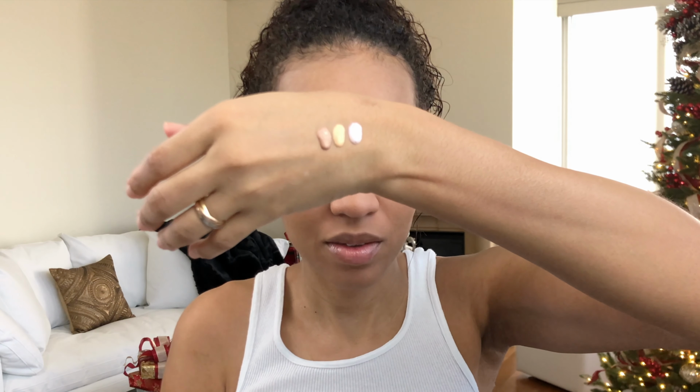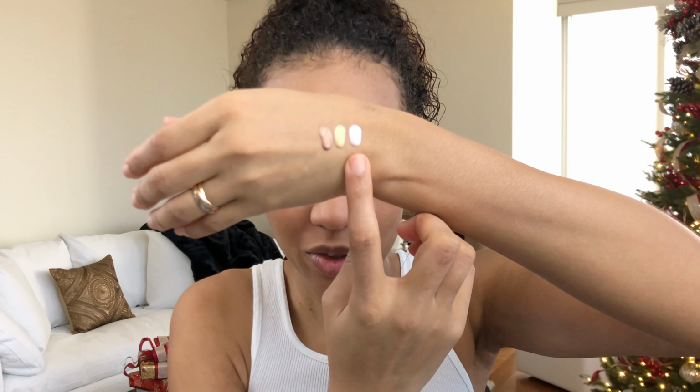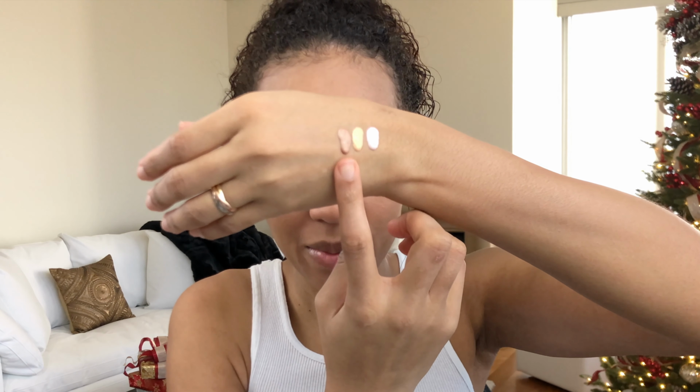I'm going to put them all together so you guys can see what they look like next to each other. There we go. That's number 2, number 3, and number 4. Still love the CC Serum. I just know that Sunny Flash is definitely the one for me if I want to use it by itself, which I do quite a bit. I just put that on and walk outside the house.